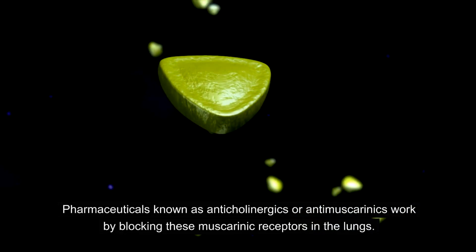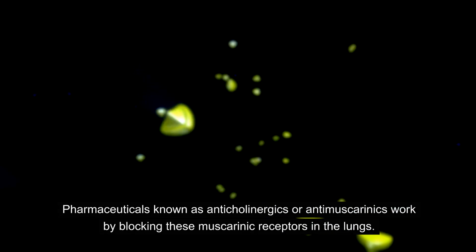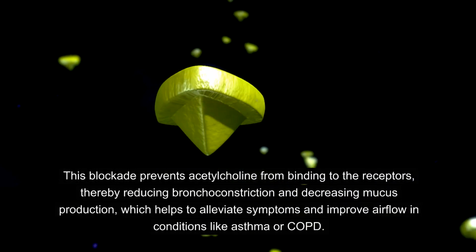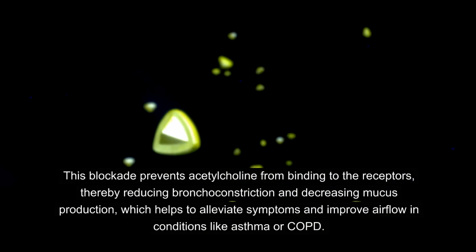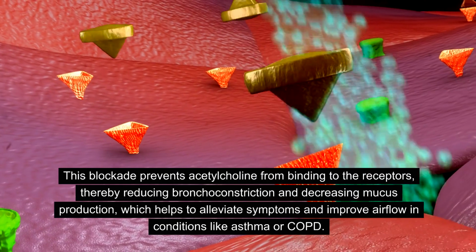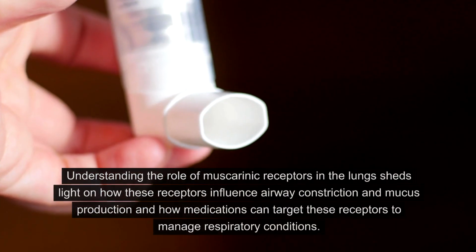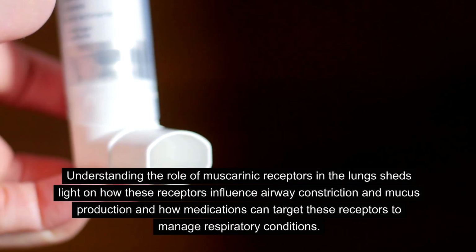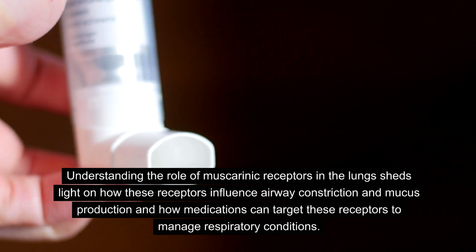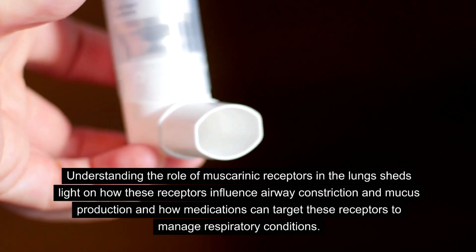Pharmaceuticals known as anticholinergics or antimuscarinics work by blocking these muscarinic receptors in the lungs. This blockade prevents acetylcholine from binding to the receptors, thereby reducing bronchoconstriction and decreasing mucus production, which helps to alleviate symptoms and improve airflow in conditions like asthma or COPD. Understanding the role of muscarinic receptors in the lungs sheds light on how these receptors influence airway constriction and mucus production, and how medications can target these receptors to manage respiratory conditions.